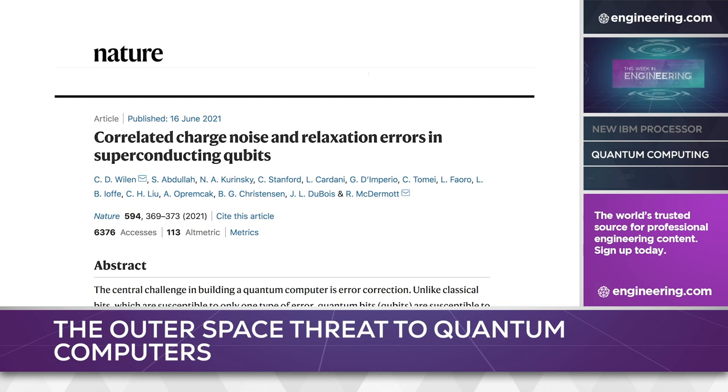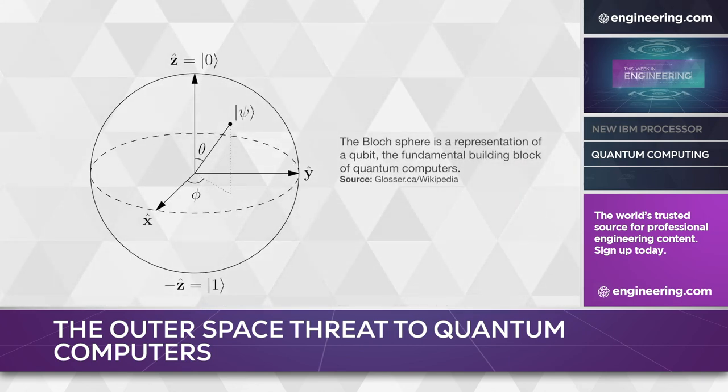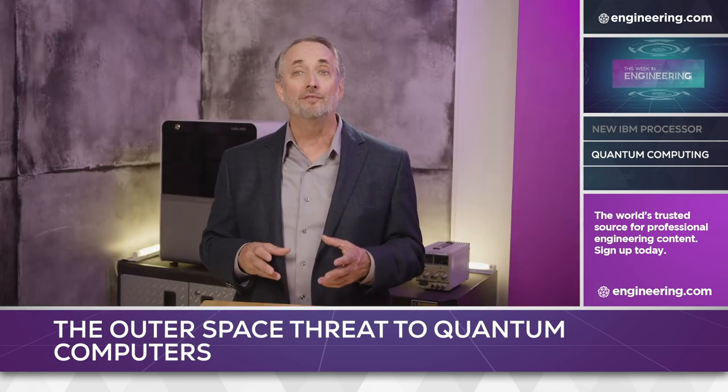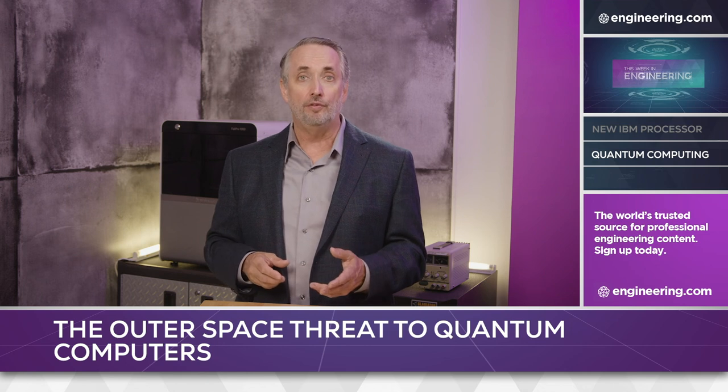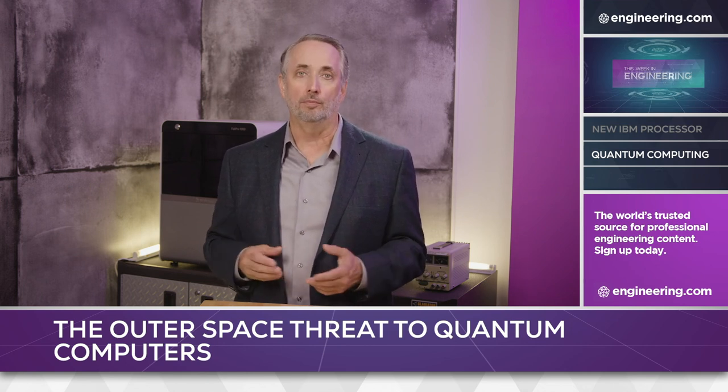The team built a quantum testbed device and discovered an unusual property. Fluctuations in the electrical charge of multiple quantum bits or qubits, the fundamental unit of quantum computers, well, they're not random and independent. If a random burst of energy enters from outside the system, it affects every qubit in the vicinity of that event simultaneously, a phenomenon the team calls correlation. This creates errors that can instantly span the entire system.